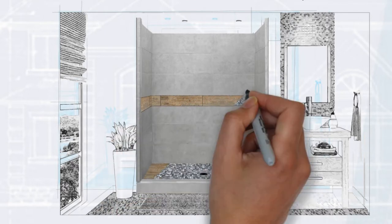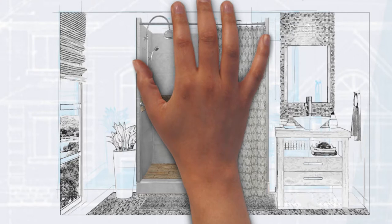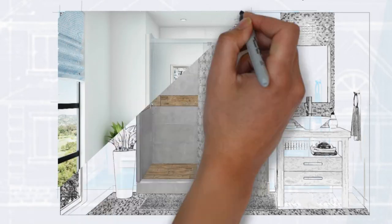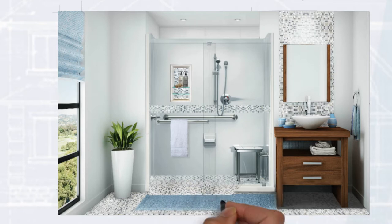You can customize it if you want by adding your own tile. We'll set it for you. Then of course you add your fixtures and your trim and wow, what a great look. You can get that in a lot of different finishes. Like I said, this is our natural finish. This one here you'll see has a 3-inch threshold. If you had a special need or special application, you could order that with a 0 threshold for ADA compliance. Makes it really easy for seniors to get in and out.